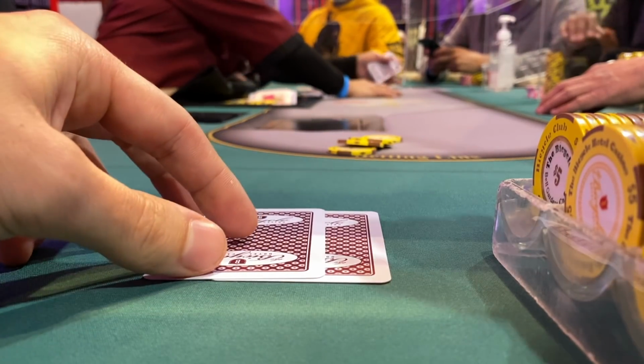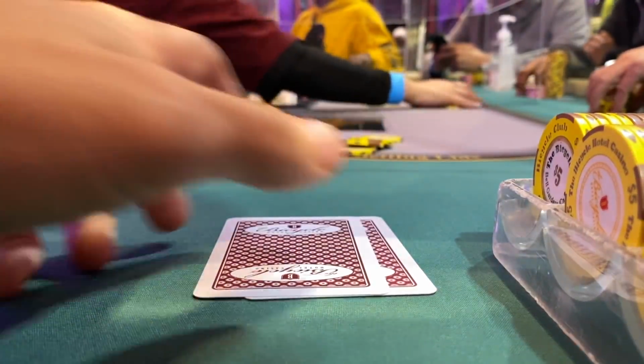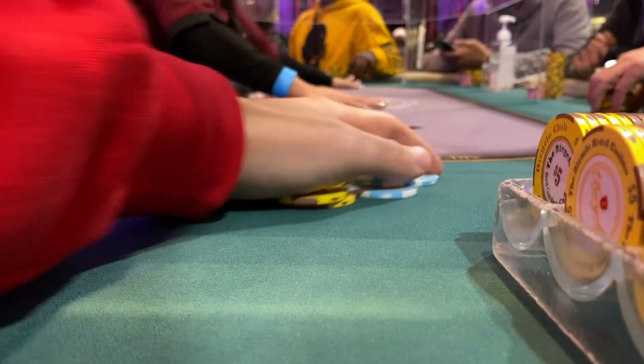We then get some good news and pick up pocket aces in late position and raise it up to $20. That good news though is followed by some quick bad news because everybody folds.